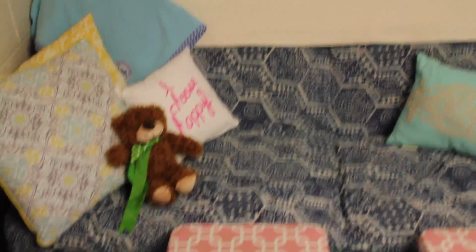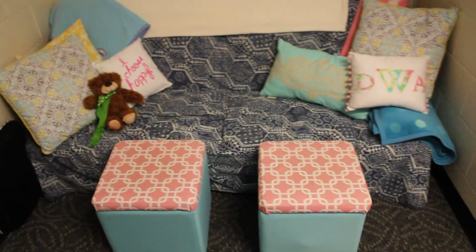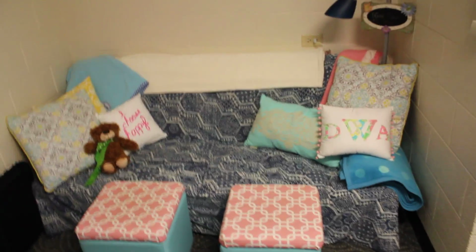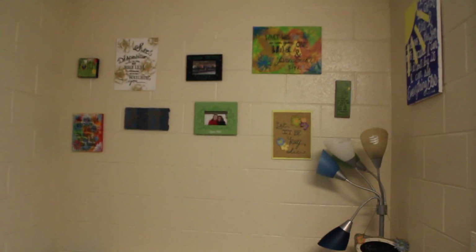So I'm just going to back up to where you walk in the door. My roommate lofted her bed and my bed is over there, which you'll see. We had enough room for a futon. It would be a lot more spacious if we didn't have it. However, it's been the perfect little seating arrangement. We're still working on this wall. She hung all of those.